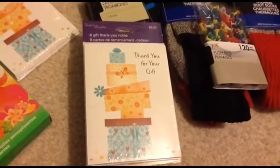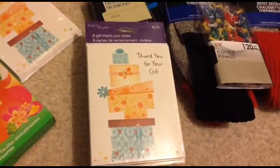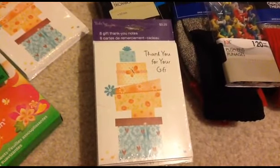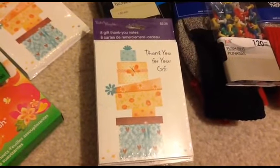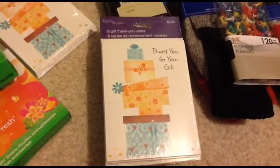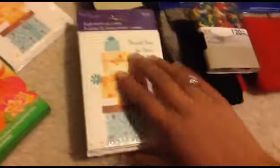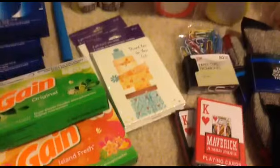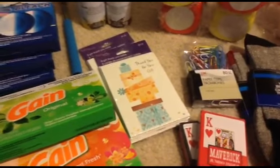Okay, so I went looking specifically for some thank you cards. My students were so amazing, and there were so many treats and lovely gifts for the holidays, and they had these amazing thank you cards that just came in. And so I love this one because it actually says thank you for your gift, and at the back it's blank, so I can write my own little note. And I picked up 16 of these so that I can write some notes for my students, so when I get back they'll be sitting on their desk.